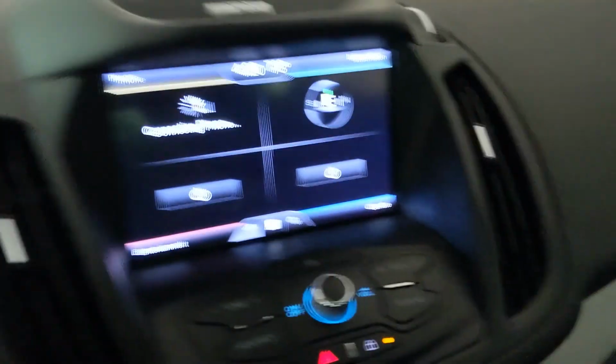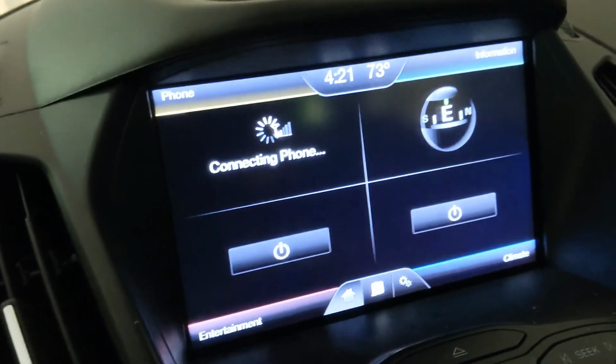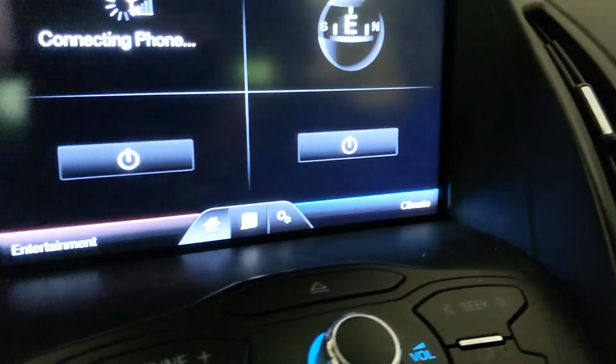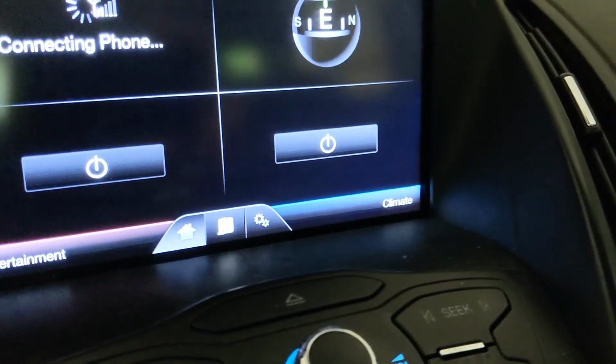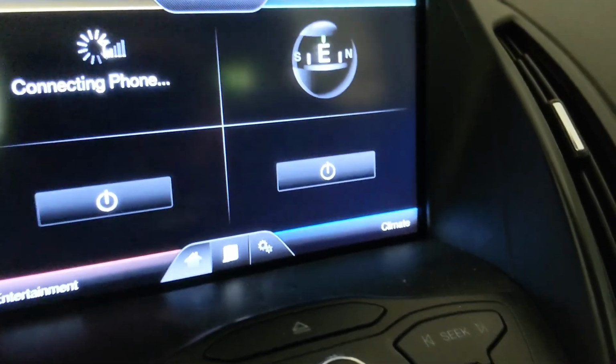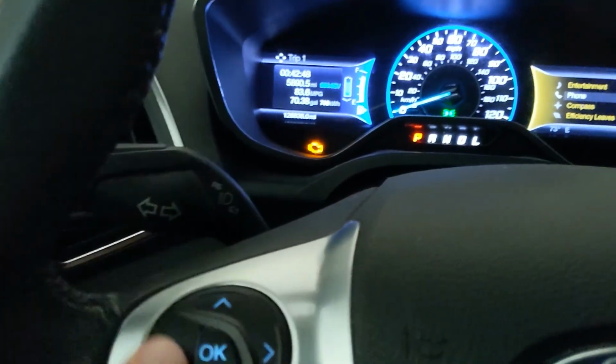I'll show you the rest of the interior. There's the display. Has your phone here. There's a compass. You can put your entertainment there, and climate. That's your cooling and your heating for the car. And right here, you can actually use that and make calls. Cruise control here. You can cycle through the menu on the left side with this button. Let's see. You've got heated seats.